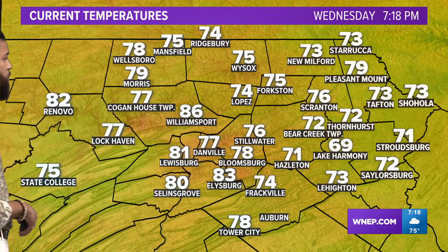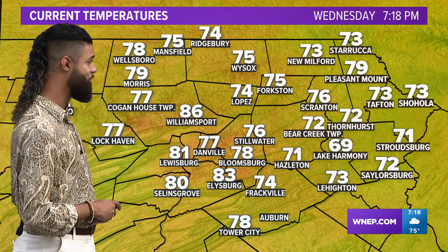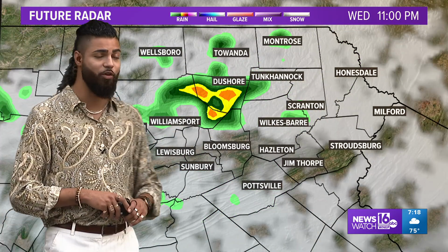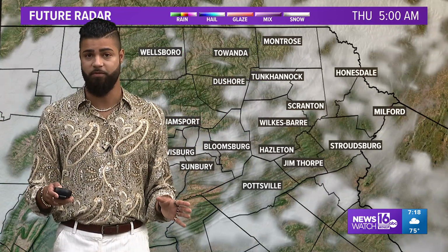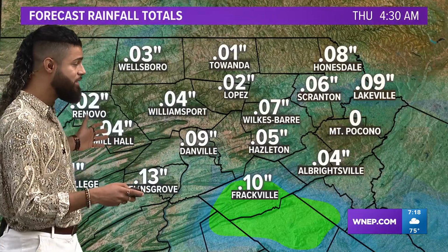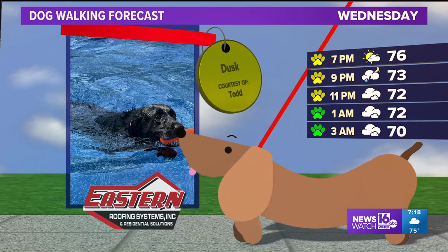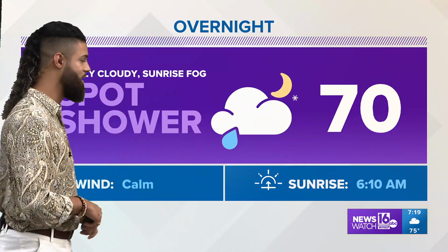Temperatures right now definitely cooler than they were today out in northeastern Pennsylvania, but look at that, no relief within the heat. Out in central PA, 86 is the current temperature in Williamsport. Could see an additional shower or storm roll through central PA, even down through the southern tier as we head throughout the rest of the evening. By midnight, we're wrapping things up, and we're waking up to some fog tomorrow. Overnight tonight, we're talking about maybe an additional 1/10 of an inch of rain, so not much more to go. This is your dog walking forecast. If you're walking at dusk, make sure that you look out for the showers and storms. They could be passing through, and then we're pretty much wrapped up with them for the rest of the night.